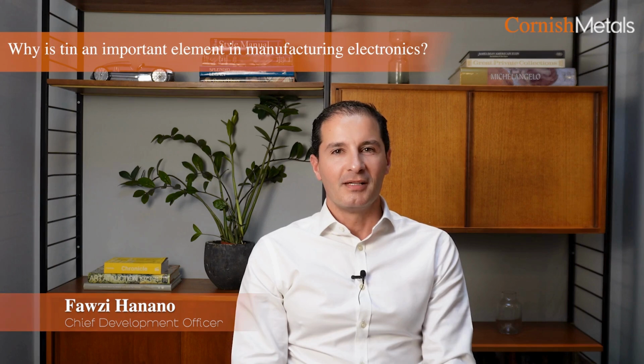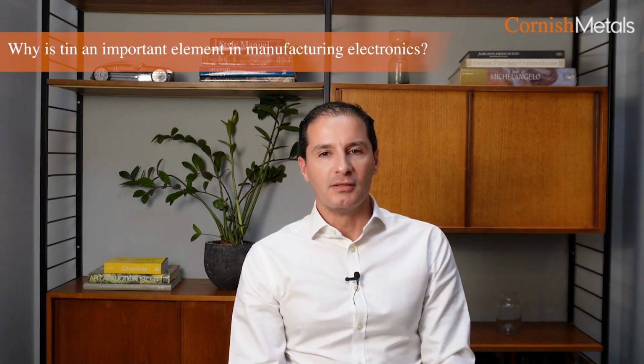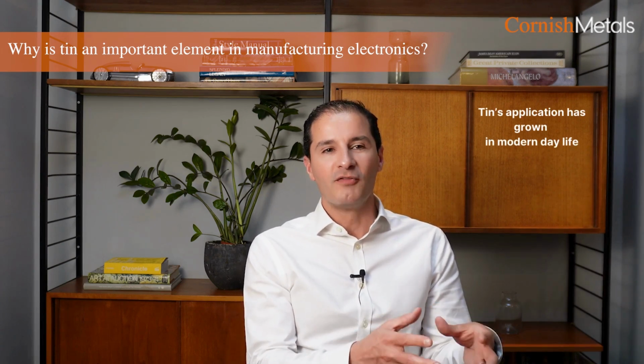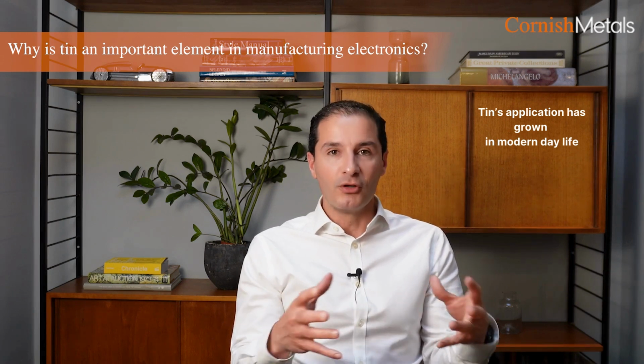Tin is often an overlooked metal. It is quite an important base metal that is used historically in tin plate and chemical applications, and most people tend to think of tin in its historical uses. However, tin is extremely important in modern day life.